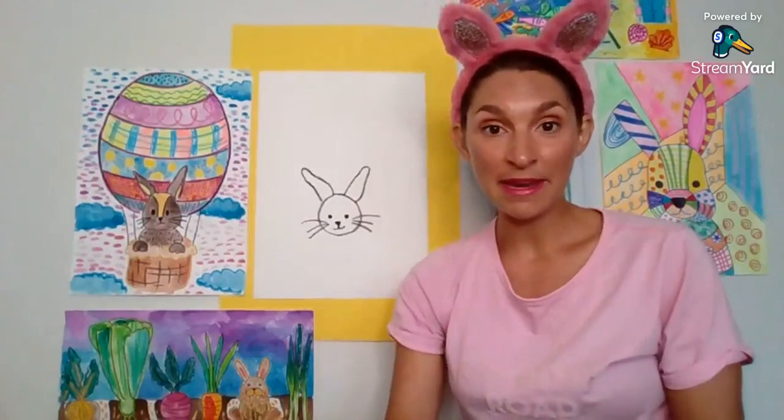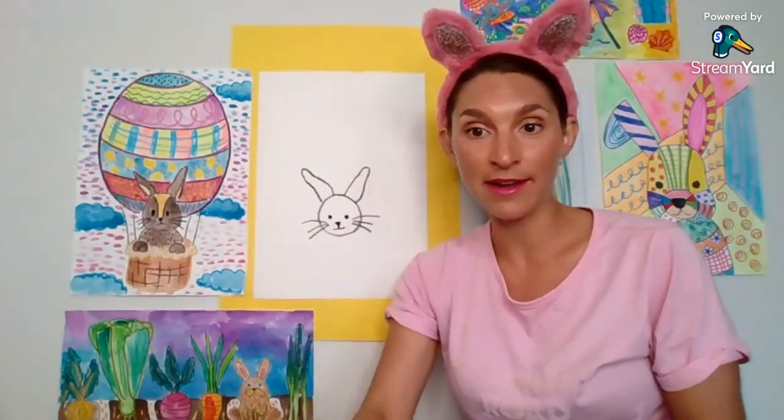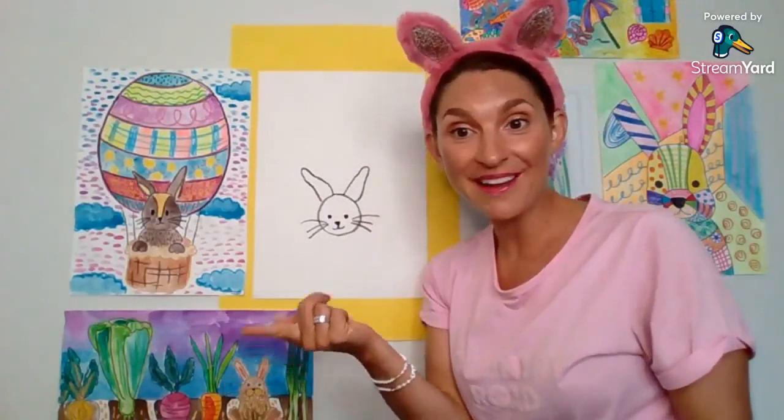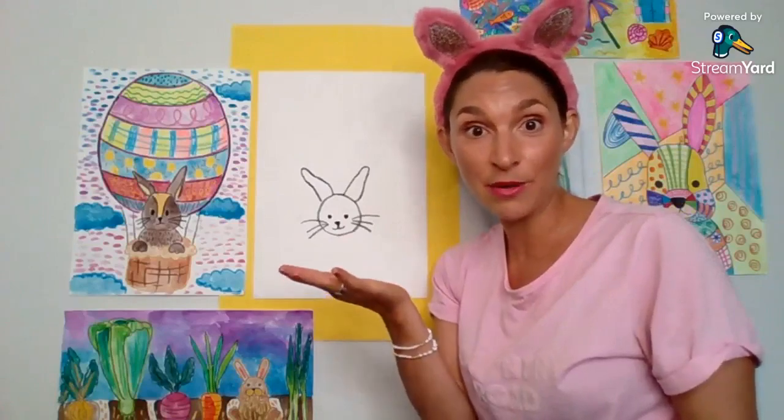Have you guys ever been in a hot air balloon like this bunny? Like really super high in the sky? I have not. I would get really scared to do that. It's too high for me. But have you ever been in a hot air balloon? Because in Melbourne, they do it quite a lot.